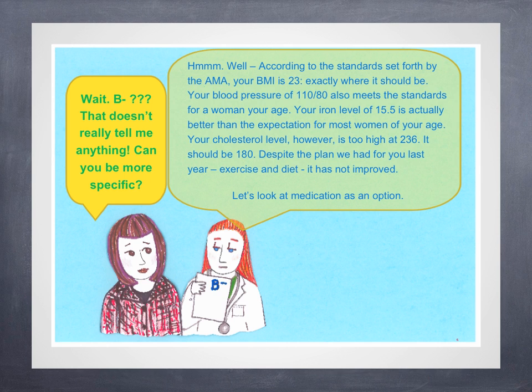If instead she tells you that your blood pressure has improved, but your cholesterol is up, you may begin to have a little better idea of what questions you need to ask to improve your health. That's our goal for the new reporting system.